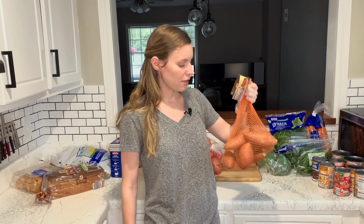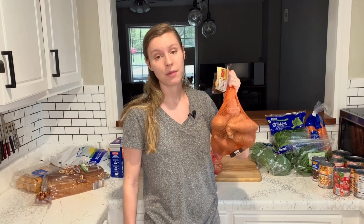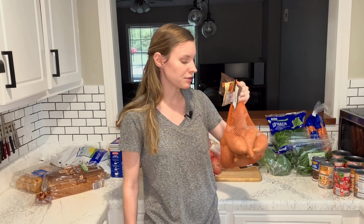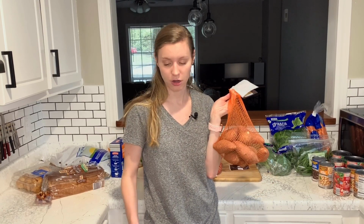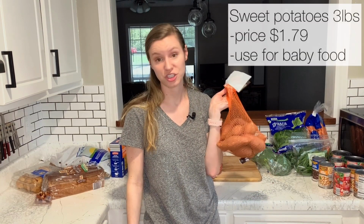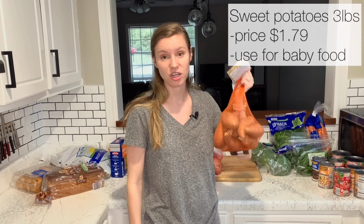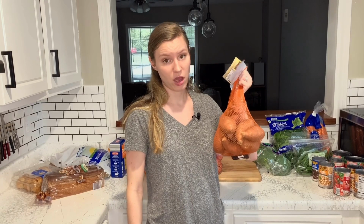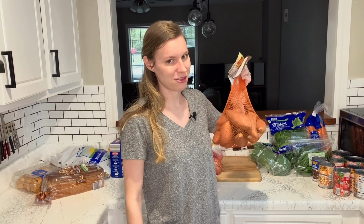Sweet potatoes. This will mostly be used for homemade baby food. My daughter loves sweet potatoes, and I love how they're rich in vitamin A and they're very good for her. And of course, I love how cheap they are. So this whole 3-pound bag of sweet potatoes was only $1.79. So that's a great price for 2 weeks worth of baby food. And don't worry, I will be feeding her other things as well.